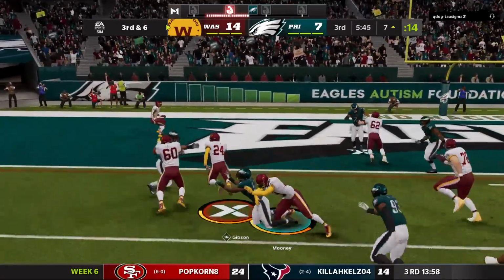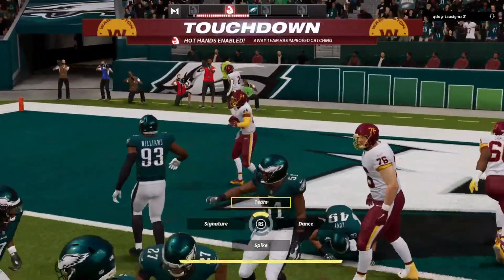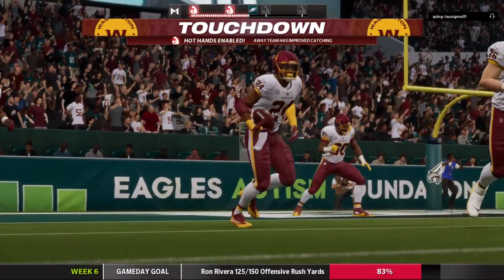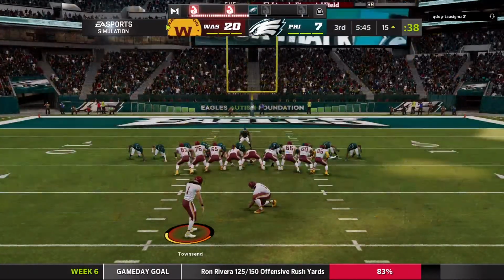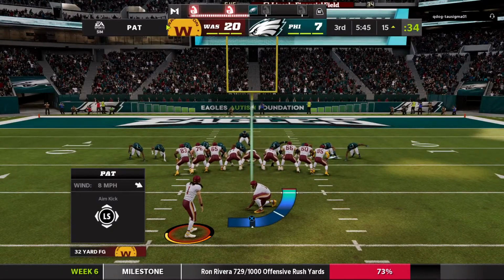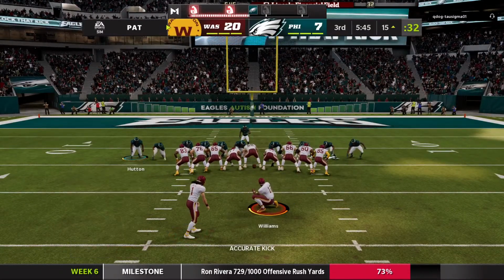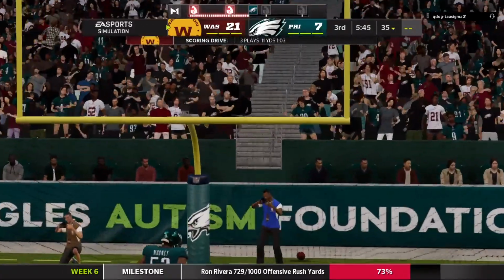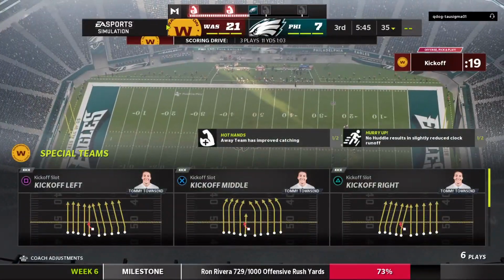Shotgun handoff to Gibson. And he is into the end zone for a Washington touchdown. Antonio Gibson with his second touchdown of the game, number 8 on the season. And Washington able to capitalize on the short field as they take it in for 6. Extra point safely through, and it's now 21-7.